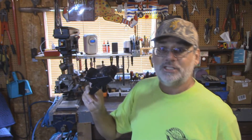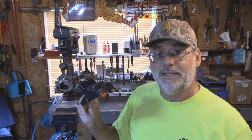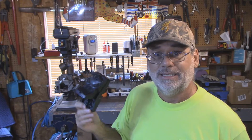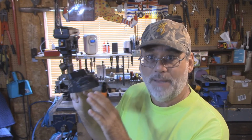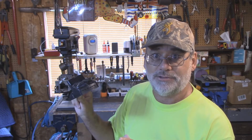I'm going to show you exactly how these are adjustable. A lot of people don't know that they're adjustable. So let's first of all discuss mice and rats. I've learned a lot from my friends on YouTube over a long period of time that around this time of year is the best time to put your traps out and get the population level down so next year you're not inundated with rats and mice, right?